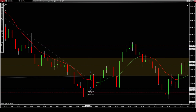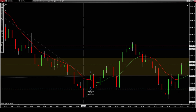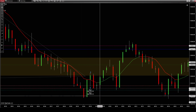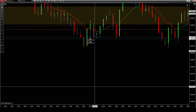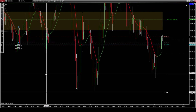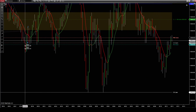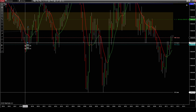Now look what happened though. I could have made more money down here. Yes, I could have. But I wanted to see if it keeps on dropping and goes to the next level, which would have been, actually, see, that would have been right on that teal line. So that's your previous day close. So really, when this pushed down, I should have had my stop pulled down here, but I didn't.